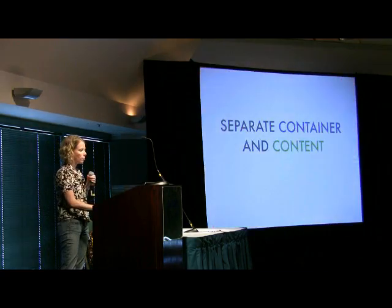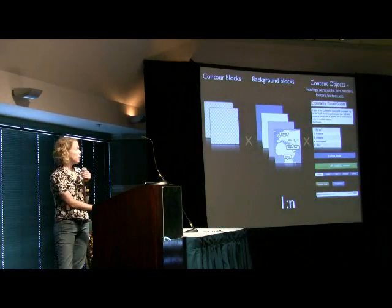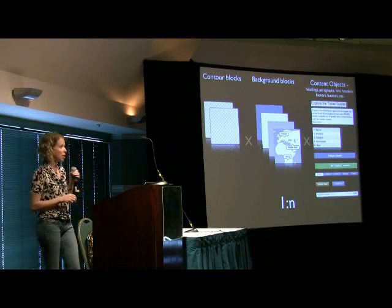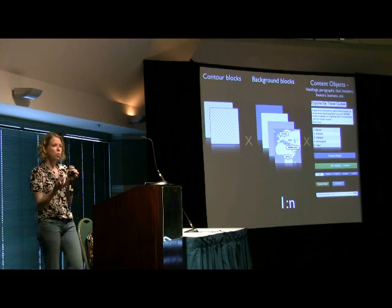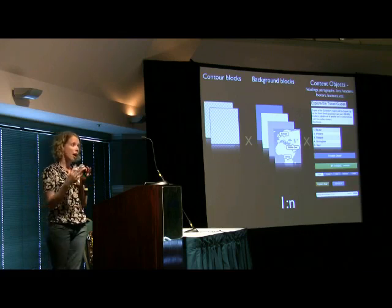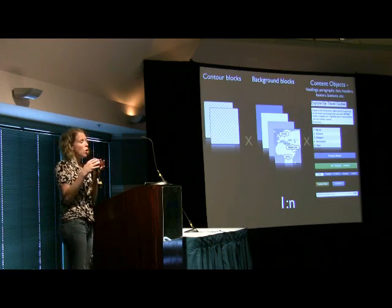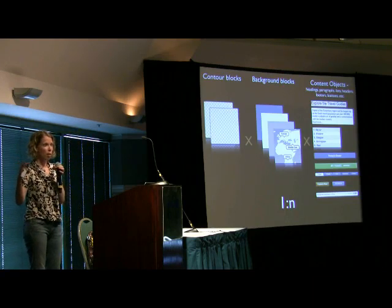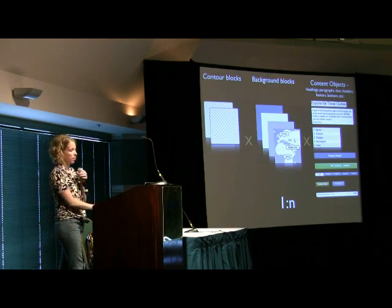The first key is to separate the container and the content. This is something that people don't do, and it causes a lot of problems. If we have contour blocks, and we have background blocks, and we have content objects, if all of those are separate, and we can combine them any way we like, then that's super, super powerful. That means that we have the number of contour blocks times the number of background objects times the kinds of content we can put in it, functionality for this tiny amount of CSS. But if that blue border box always has to be with a mapped background, then all of a sudden you're sort of tying down your CSS and letting it only do a very narrow group of things.